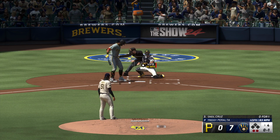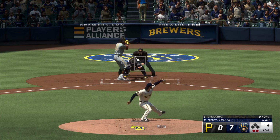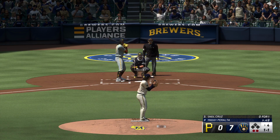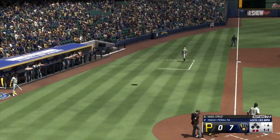There's a strike. 0-1. That one close, ruled a ball. And it's 1-1. Two down, nobody on. Top half of inning number 4. The 1-1 is fouled off.